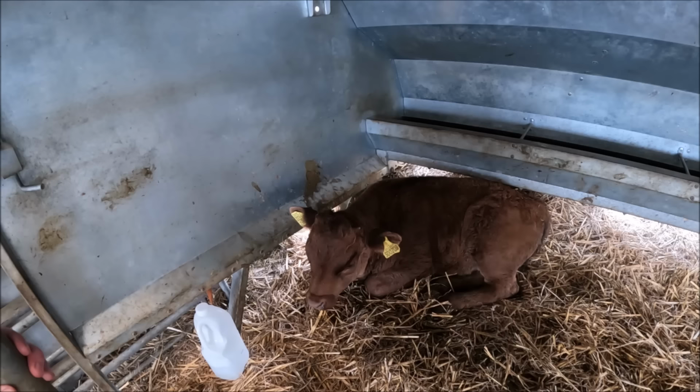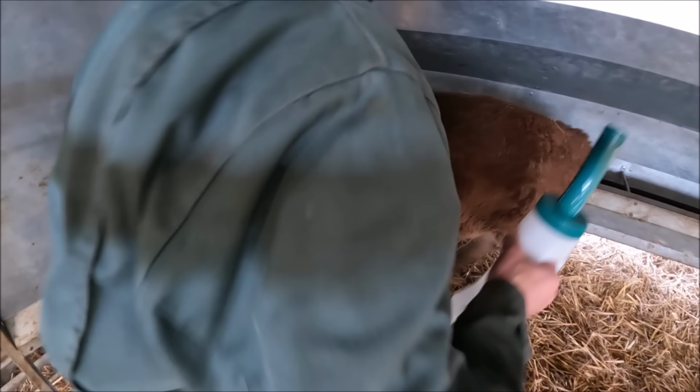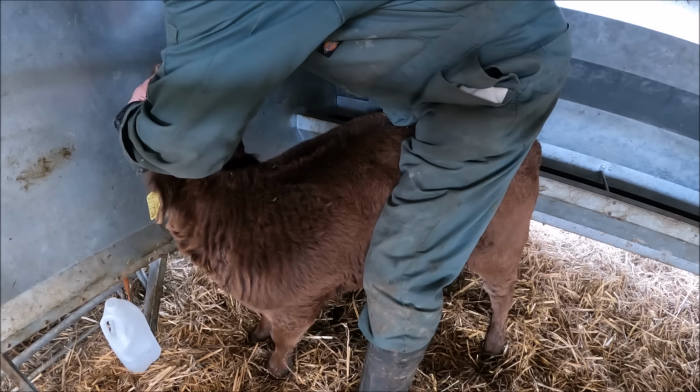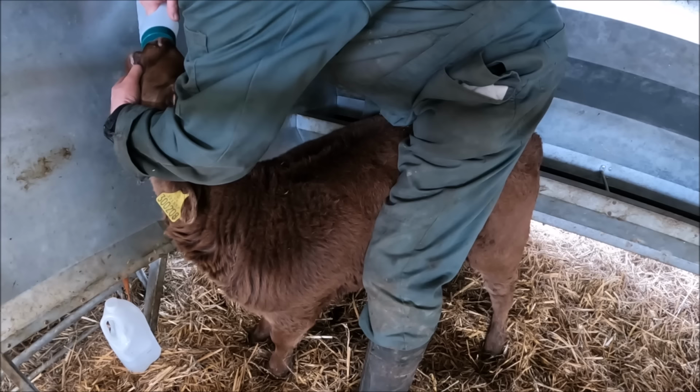Go, little fella. No, you just stay there. Just stay there. I just want to give you a bit of this. All right. I'd rather you'd stayed laying down, actually. That would have been better. Right. Medicine. Swallow. Swallow.